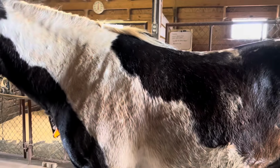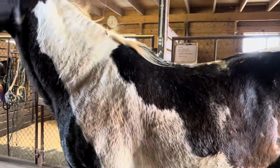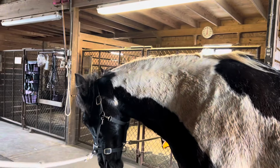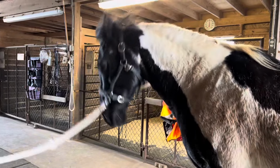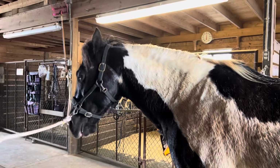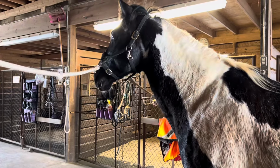The vet said he was probably moderate compared to what she has seen. Definitely not her worst case to work on, but she said he was probably in significant pain. So I'm really glad we were able to do this for him, and she is very confident that it's going to make him feel way better. All right, he's so done. He's ready to go out. I'm going to get him cleaned up and turned out.